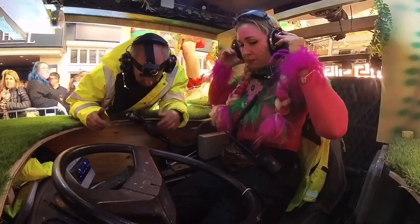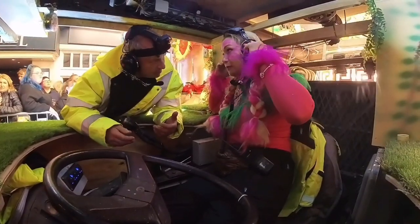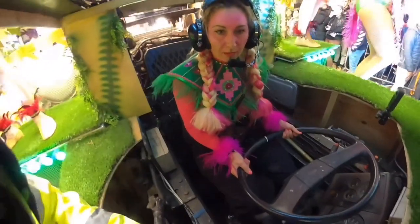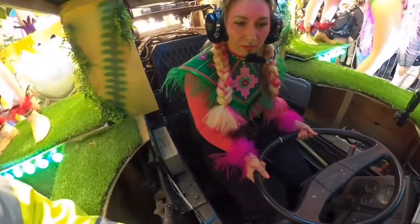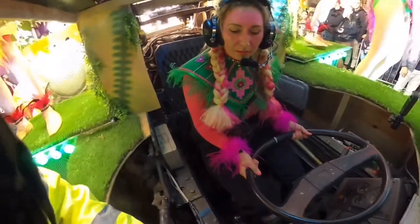Spending all year building a cart and not getting it around Bridgwater Carnival is something no club wants to go through. The marshals had given us 5 minutes before they went and called a wrecker. Wreckers are always on hand at carnivals just in case a cart does break down.